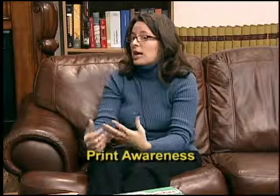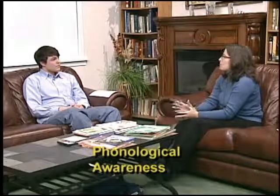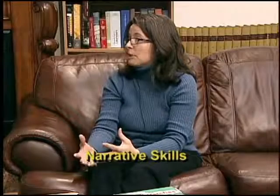There's print awareness, which is a child noticing print everywhere, whether it's on signs, on a grocery box, anything like that. Right. There's also phonological awareness, which is when a child becomes aware of the different sounds and sound clusters that are in words. And finally, there is narrative skills. And narrative skills is just talking and the ability to tell events or to tell a story.